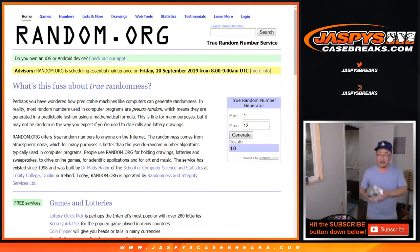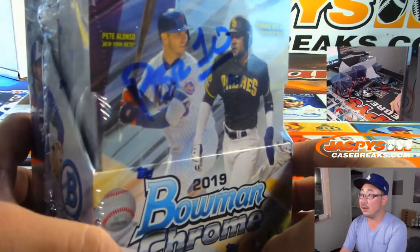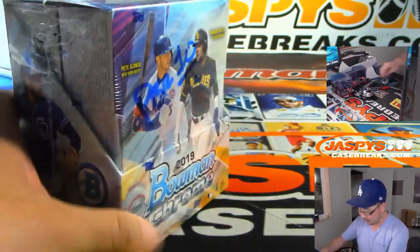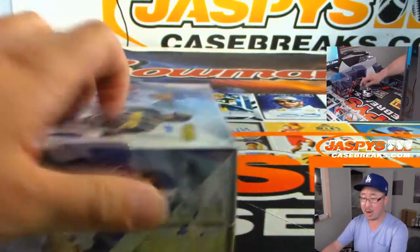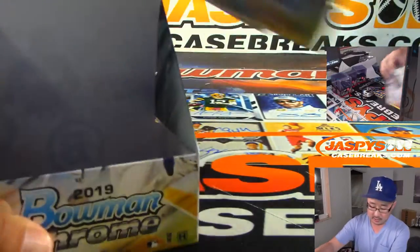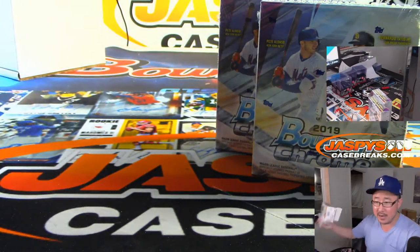There it is. Personal box 10, Bowman Chrome. Two autos in this one. HTA has three cards, three autos. Hobby will give you two autos and then obviously any potential parallels.